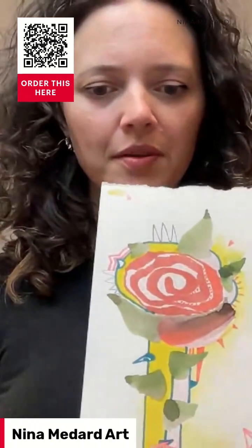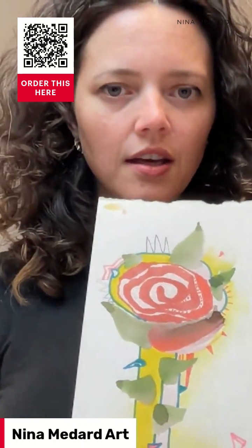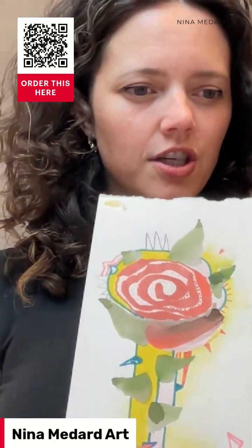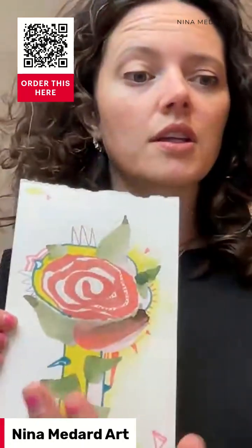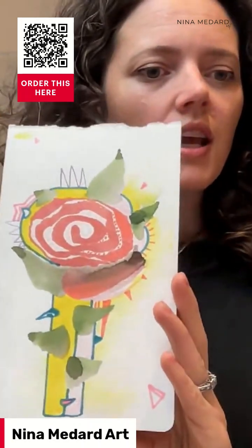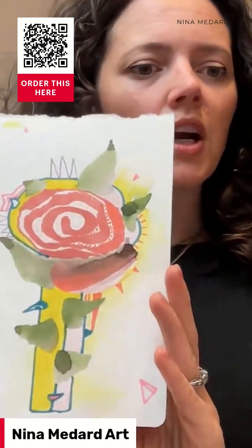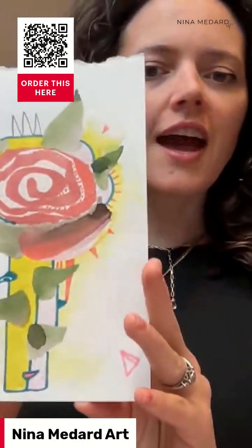Let me see if I can pull up the pricing info so that you guys don't have to run over to the page. All right. So, Shine, and let's see. I won't tell you dimensions, but if you visit this site, it will tell you all the dimensions there. So this piece is $57, and it is original marker and watercolor on fine art paper. So that is Shine.